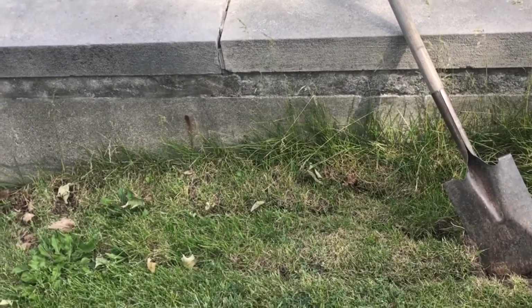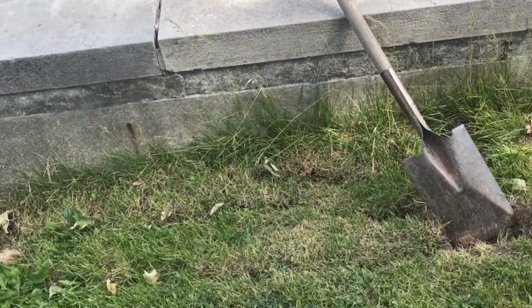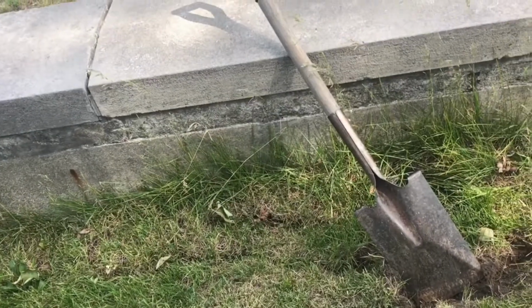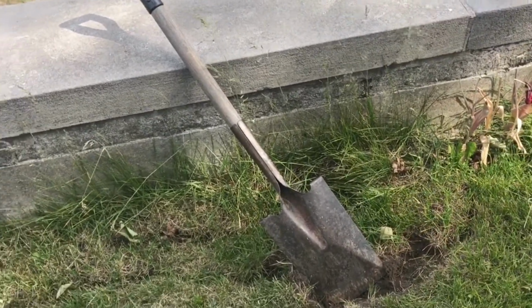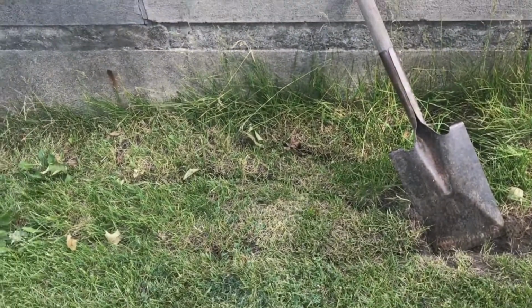I'm not quite sure what, but it's always kind of a fun thing when you get into an old house and you start digging and see what you find. Of course, we've had this marked out, all of our utilities are on the other end of the house there. So I'm gonna get digging.